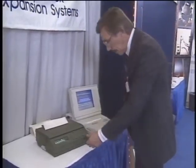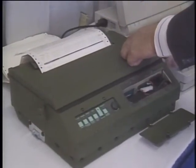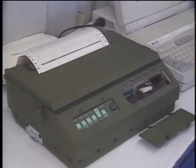Finally, if you need a really rugged portable printer, check out the Millwright from Axonics. This dot matrix printer weighs in at 8 pounds, but with its metal case and sturdy latches, it's the only portable printer that can claim to still work after being thrown out of a Jeep at 30 miles an hour.